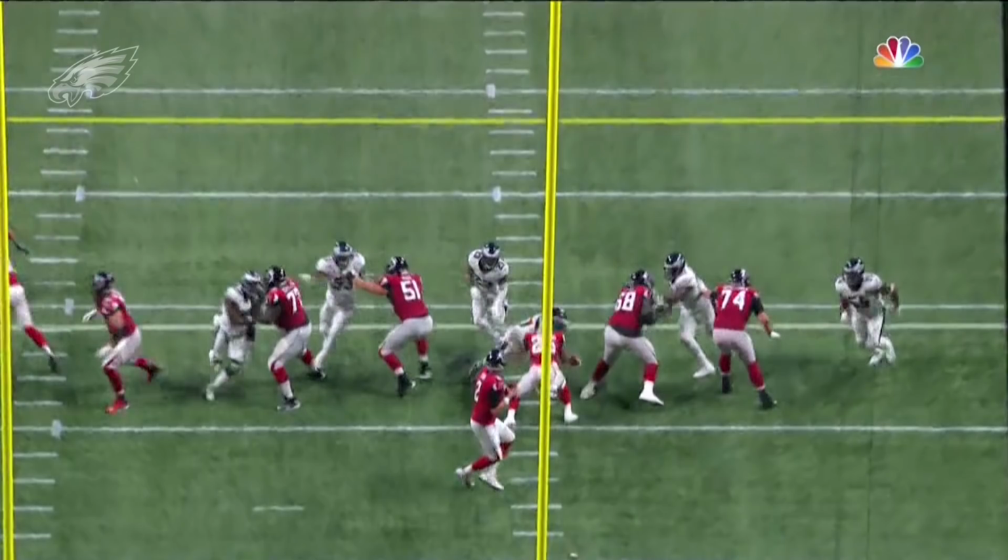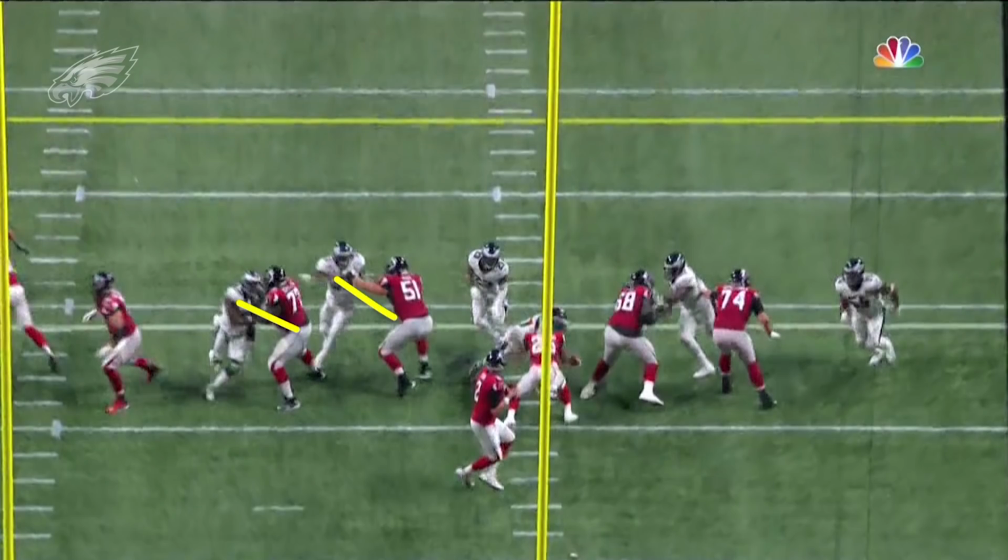So now we're going to freeze it. There's Malcolm. He blitzes. The back does his job. He gets picked up. But you can see Rodney McLeod is a late inserter. He's a late blitzer coming from depth. The Falcons have no one to be able to account for this. You've got everybody else matched up one-on-one. You can see they've got a hat on a hat across the board.